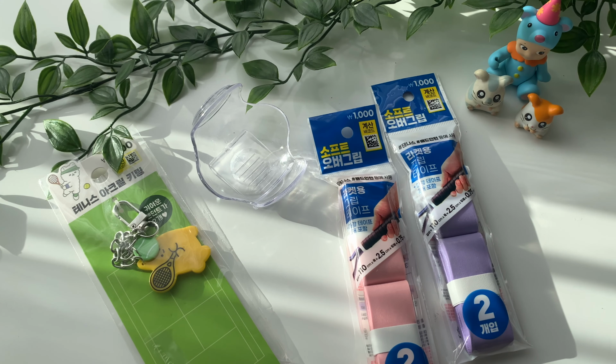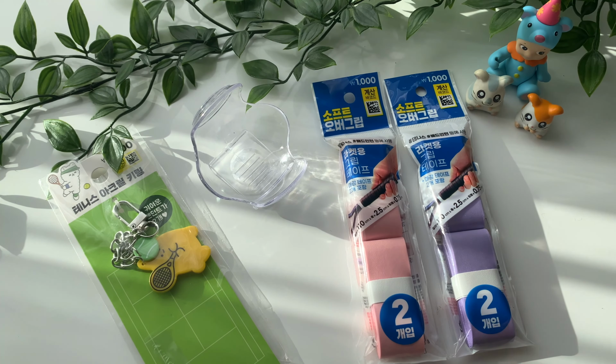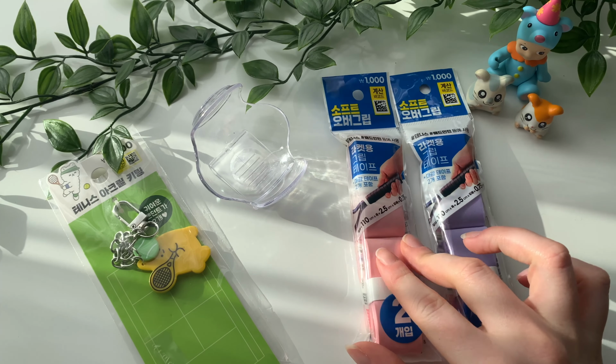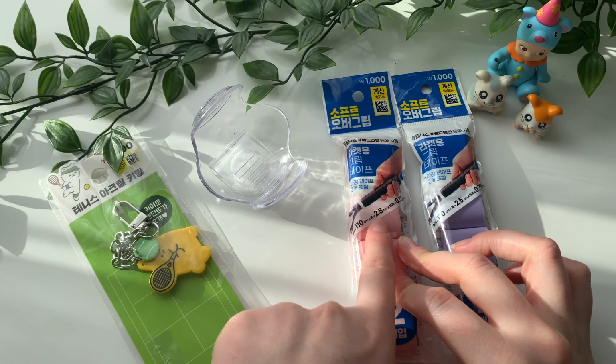My second last category before I move on to absolute random stuff is the tennis section. They were doing, as you saw on the Daiso sticker, a tennis special promo focus on tennis and summer sports. So I stocked up on some stuff. I got some tape for wrapping my tennis racket handle, purple and pink, 1,000 won each. You get two and they are 110 centimeters x 2.5 centimeters.